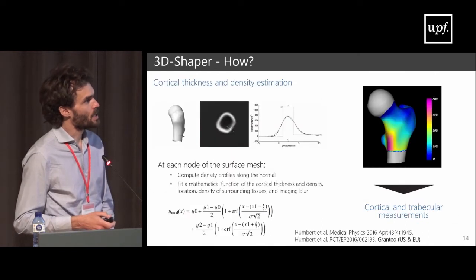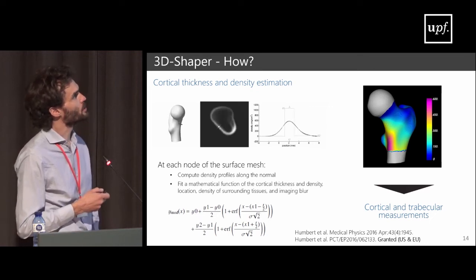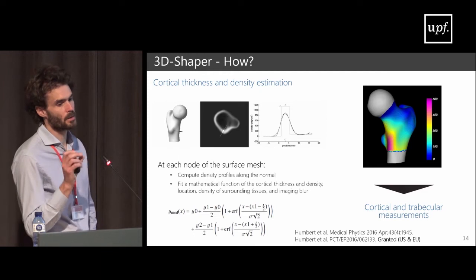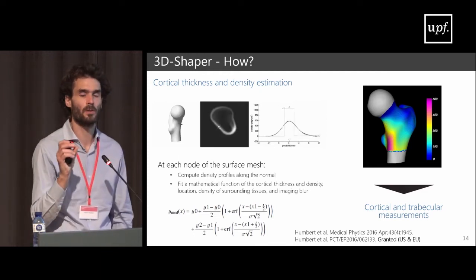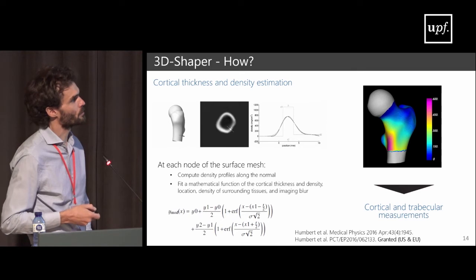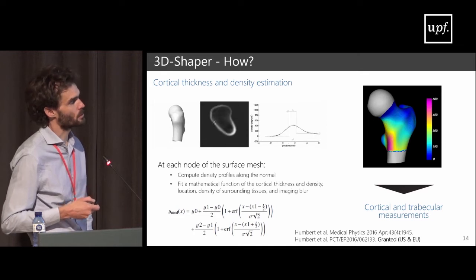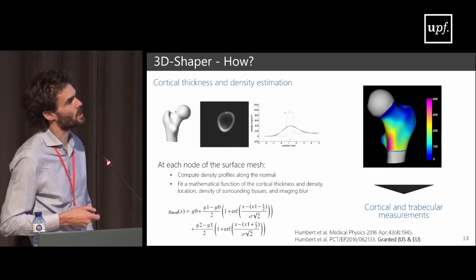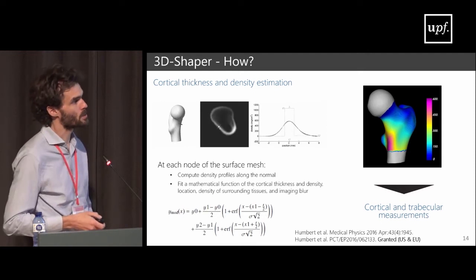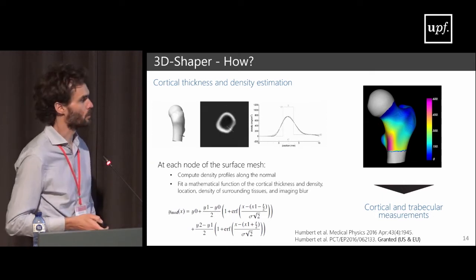So when we have this, we've developed a method to automatically segment the cortical layer. Okay, so we've developed a method that can provide an accurate segmentation that handles the partial volume effect that you have in your image. We fit a mathematical function of the cortical thickness, the density, and its location onto density profiles that you measure in the image. And at the end of the process, what we get is a segmentation of both the cortical and also the trabecular compartments. With this segmentation, we are able to calculate a lot of measurements in both compartments of the bone.